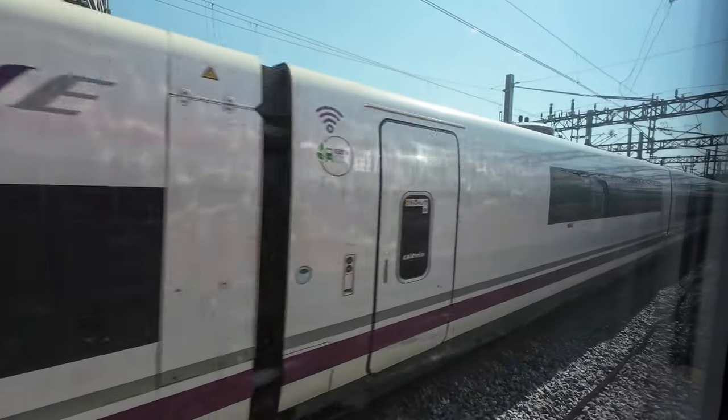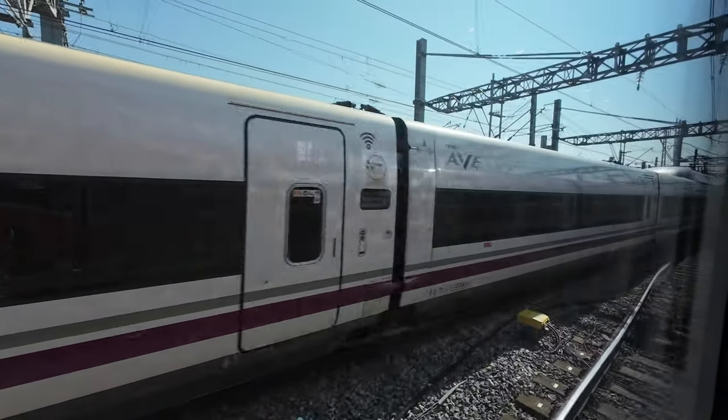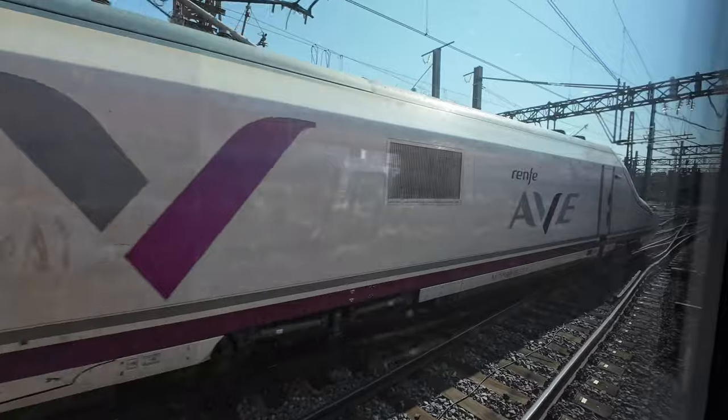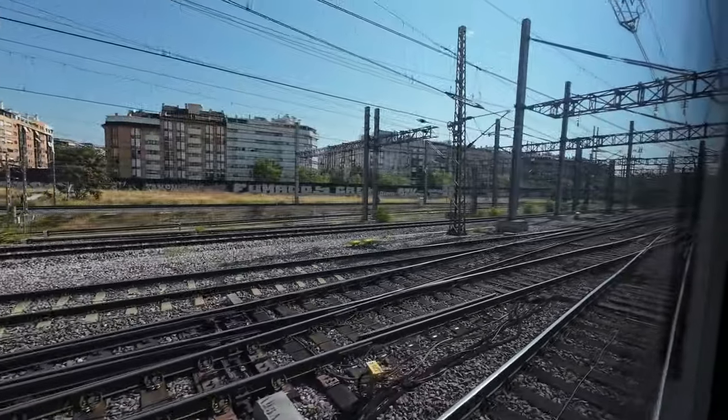Please enjoy the passing railway scenery. I will return shortly with more fascinating details about this trip, the train, and the high-speed line to Sevilla, which has been in operation since 1992.